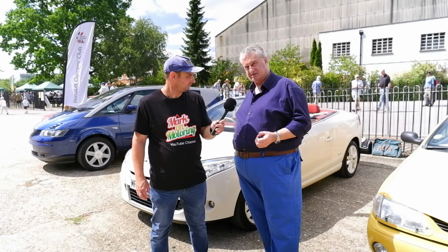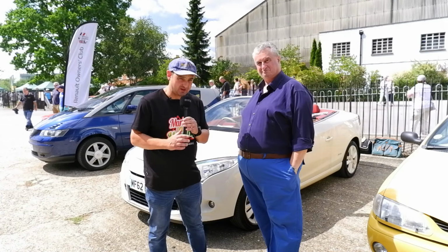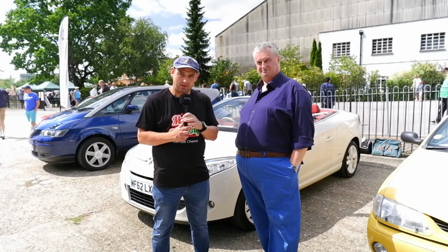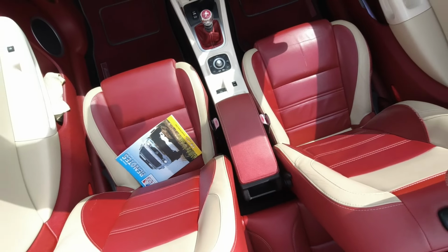Fantastic. Well, as it happens, I'm with the Renault Owners Club today. We've got a nice selection of cars here. We've also got the Renault Classic Car Club here as well, so I am going to take a wander over there a little bit later on. And I think from memory, there is actually a Floride over there, so we'll have a look at that one as well. Right, that's great, Sheridan.